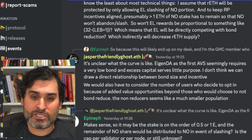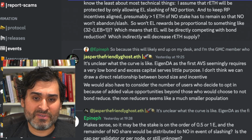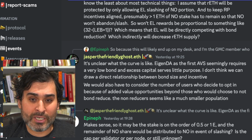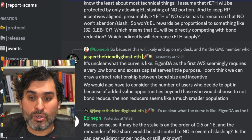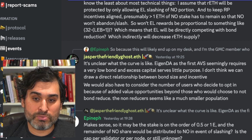So then Jasper was like, it's unclear what the curve is like. EigenDA is the first AVS, and it seemingly requires a very low bond, and excess capital serves little purpose. I don't think we can draw a direct relationship between bond size and incentives. We'd also have to consider the number of users who decide to opt in because of the added value opportunities, beyond those who would just choose to not bond reduce. The non-reducers seem like a much smaller population.